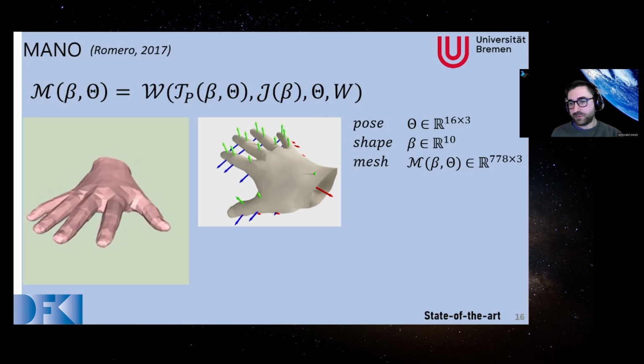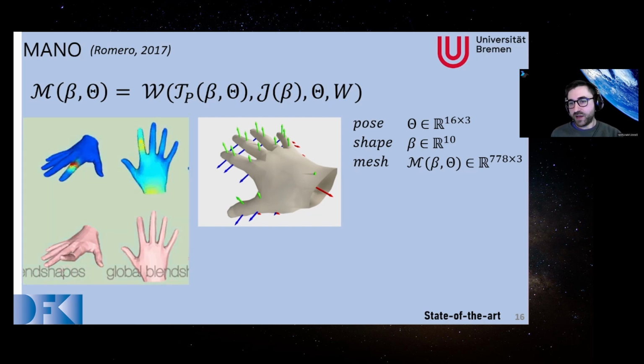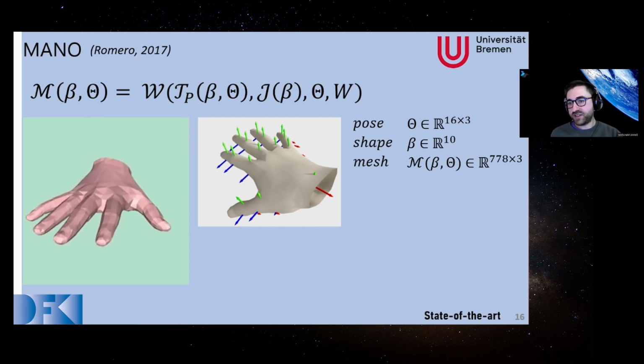Now some words on MANO. MANO is a differentiable 3D hand model whose surface mesh can be fully deformed and posed. M is a linear blend skinning function that is applied to a rigid hand body with shape TP, joint locations J, pose parameters θ, and blend weights W.